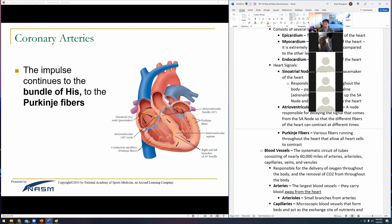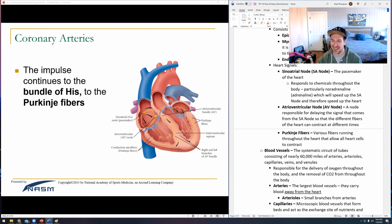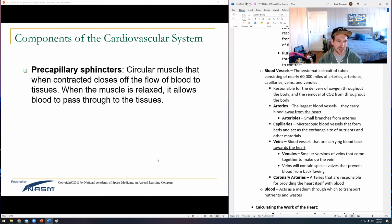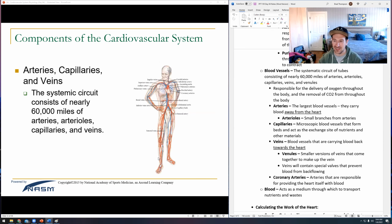Like, again, if I ever start a metal band, like a heavy metal band, it's going to be called the Red Blood Cell Graveyard, and then my band members will be known as the bundle of His. So that's my retirement plan.